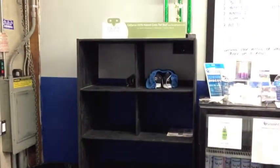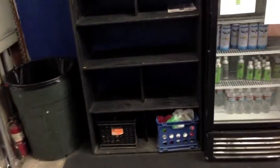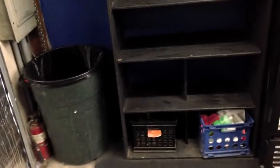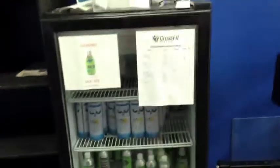Cubbies right here, this is where people store their stuff. Trash can in the corner, breaker box, that's a little ugly. I'm not sure if there's much we could do about that though. Got to have it somewhere. Down at the bottom, we've got a lost and found in that blue crate. Black crate is clipboards, pens, stuff like that to keep score during workouts. Over here is our cooler with coconut water, fish oil, regular water, merchandise sign-out sheet.